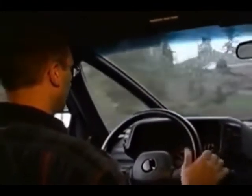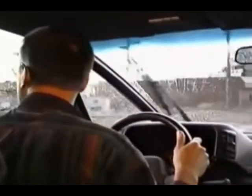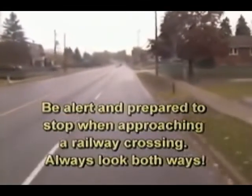During rain or snow, be sure to use your windshield wipers to keep the windshield clean. At the first road, I'll get you to turn left here. Always use your headlights when it's raining or snowing to help improve your visibility. Slow down and look both ways before going through a railroad crossing. Is he making a complete stop? Should feel the vehicle come to a complete stop.